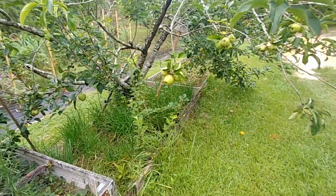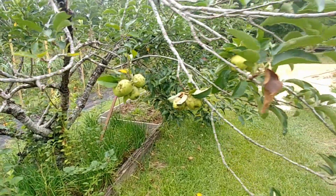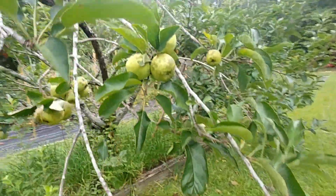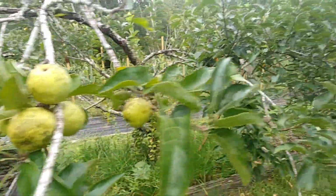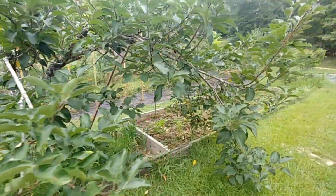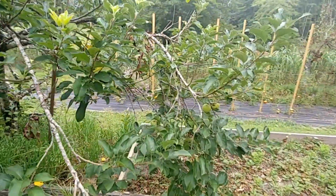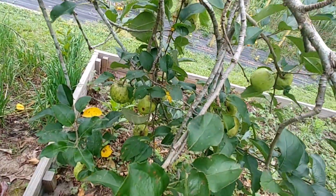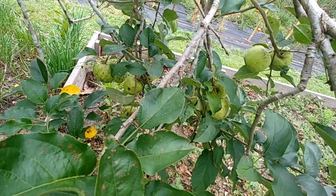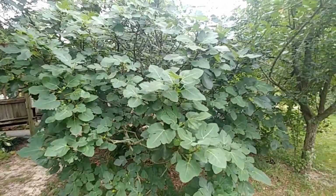And we have the one main tree that produces, but we have added like six new apple trees in the last 2 years. And we have a couple of other older trees that produce occasionally. And one of Danny's apple trees, he has grafted three different types of apples on it. And we're waiting to see if it will produce and make three types of apples on one tree, which is pretty awesome.